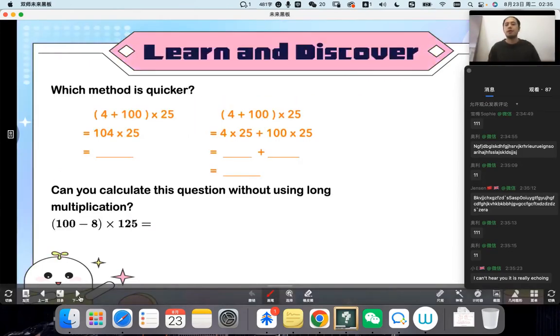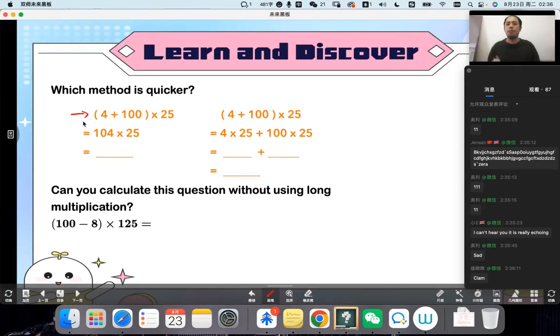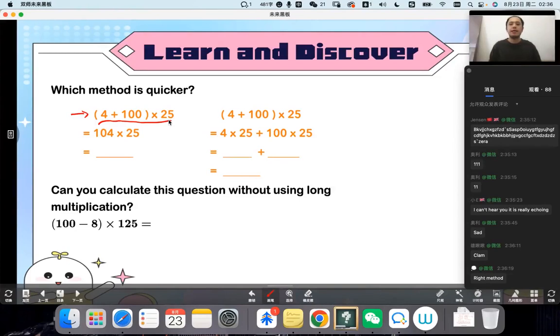Let's move to the next part. This should be very important knowledge in multiplication skills, because we always use this method: the distributive law, either in this style, or in an inverse operation. First, we focus on this type of distributive law. When you see this expression, maybe your first feeling is to add 4 and 100 and get 104 times 25. But in today's lesson, just promise me, never use long multiplication. If you use long multiplication, that is not multiplication skills. No long multiplication today.